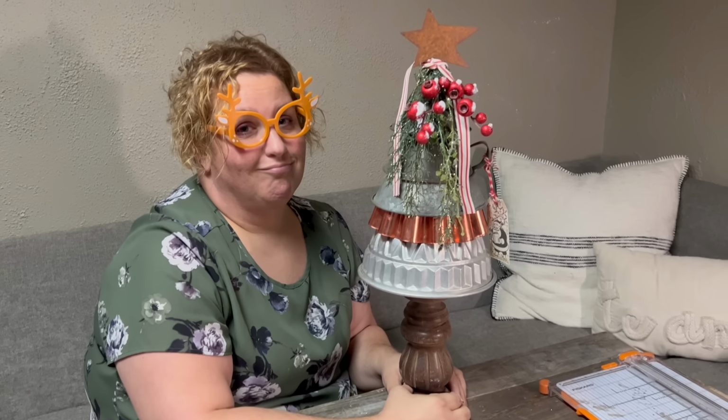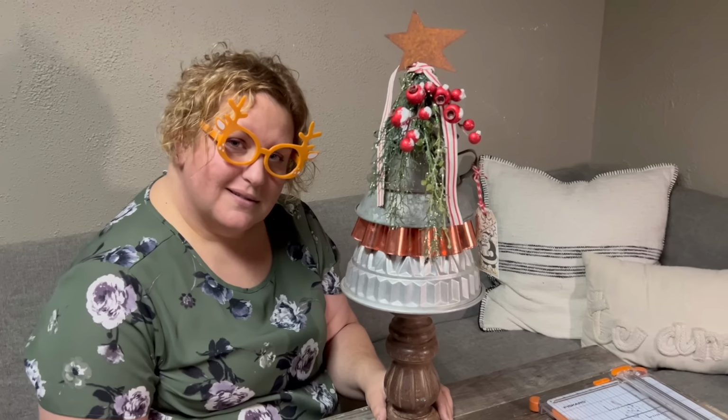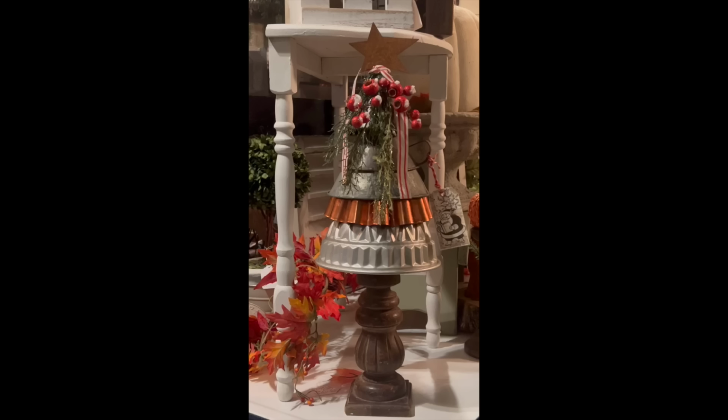Before you guys say anything, I hung that star sideways because I like it that way. But truly, you could put it either way, whatever you prefer. I know. See, this came out even better than what I could have imagined. Minus the hot glue string. Yeah, of course. So cute. This turned out even better than I could have ever imagined. I hope you enjoyed this project. Now let's go ahead and go on to project number 2.